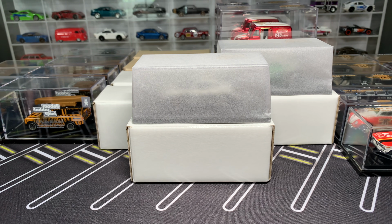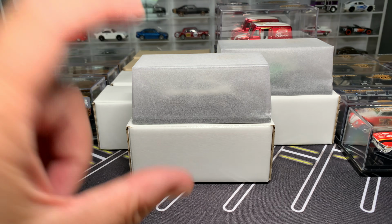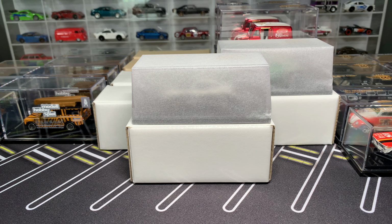We can dive a little bit deeper into some of the cool stuff I have today. I teased this video yesterday, mentioned that Matchbox does create some very, very low number models, almost secret models, that's what I called them yesterday, that are usually about 25, maybe 35 made, done for very specific purposes. And many times people don't even know that they exist.